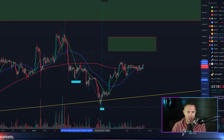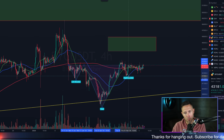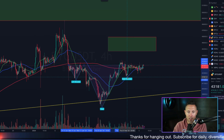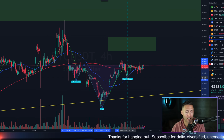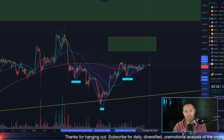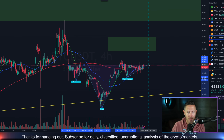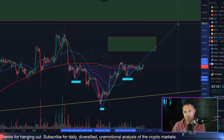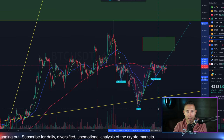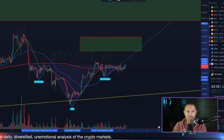Same with the head and shoulders. Bears step in, bulls step in again back to the neckline area. They fail to break out. The bears step in, creating a right shoulder, but a little weaker this time than the head. The bulls step in again back to the neckline, and that's where we are right now. This is a shorter term, 4-hour chart inverse head and shoulders, and the breakout target is really right around $48,000 to $49,000. That's in play.